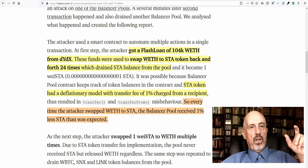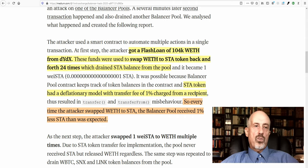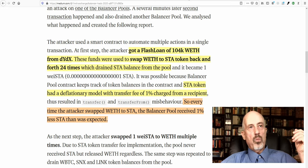And every time that this transfer happened, a transfer fee of 1% was charged to the recipient, but that was not registered on the Balancer platform. And so every time the attacker swapped between those two coins, those two tokens, the Balancer pool received 1% less SDA than was expected, and these people were harvesting that. So it shows how young this industry is, but also how interesting it is. And as I encouraged you last week, just go in there and learn more about it.